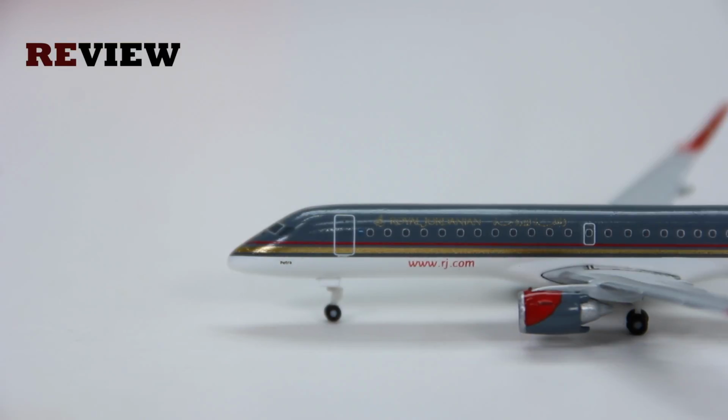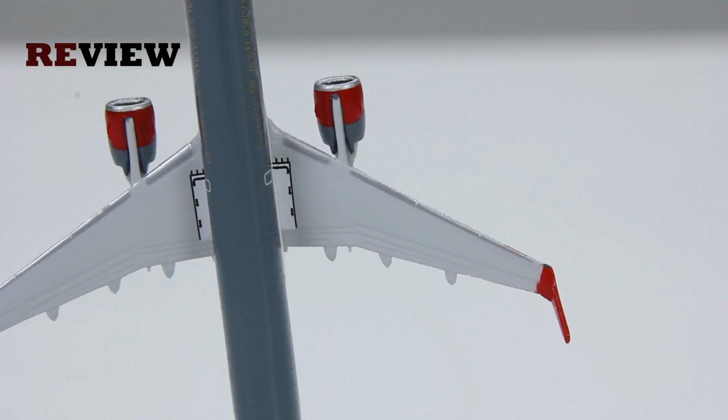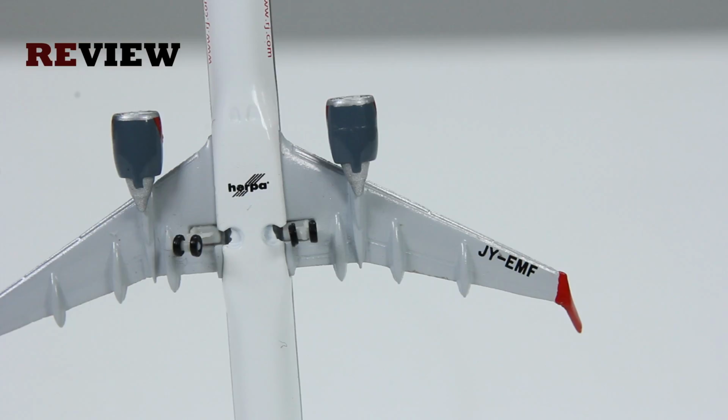Now moving on to some more details on the aircraft, and if you take a look at the wings here on the top side, we can see very nicely detailed, including the markings for the emergency exit. And if we take a look at the underside of the aircraft, we can see again here also very nicely detailed, including the full registration code of the aircraft once more.